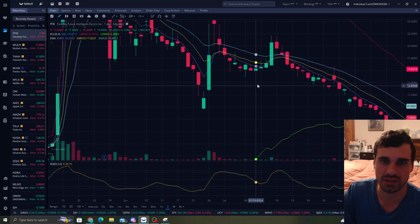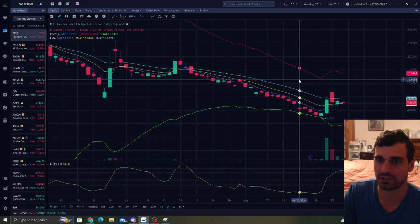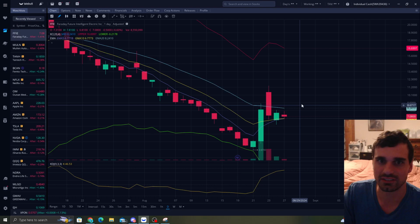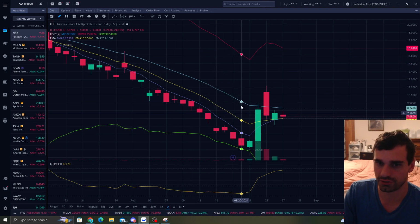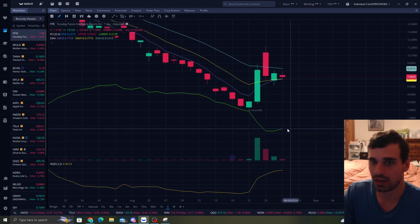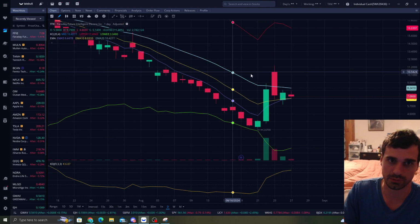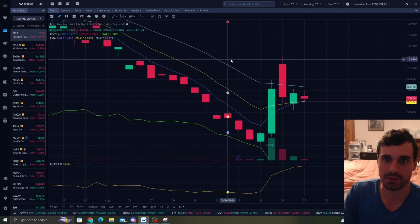With this system, you get precise entries. You find bottoms, you find bottom reversals, and you know where price tends to go. So what I like to show you guys is the three middle bands are your EMAs. The upper red band is a sell zone. The bottom band here, I like to use as a buy zone, and you look for price to get as close as possible.